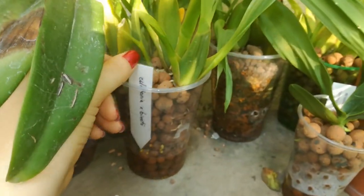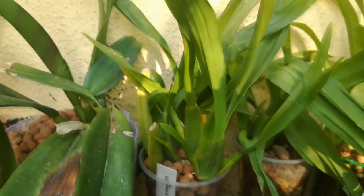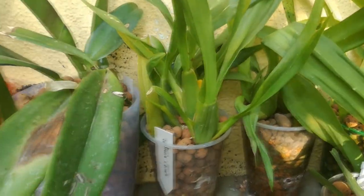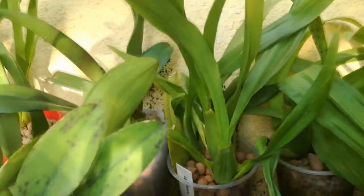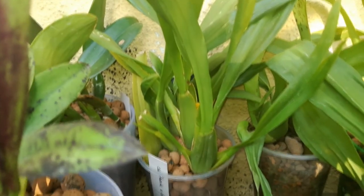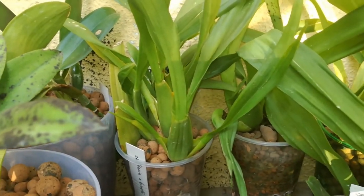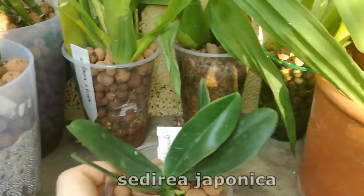This is a Miltonia crossed with binotii eye, and this orchid was infested with fusarium, but right now it is coming back over. It is starting to recuperate, and last year it didn't do good because she had some snails inside the pot, and those munched up all the roots, but this year she's starting to come back. I'm happy for that.